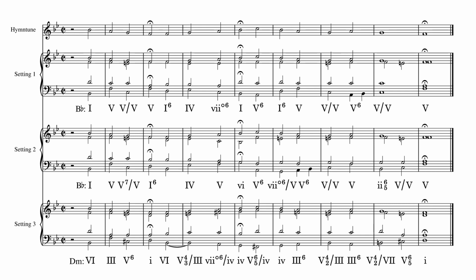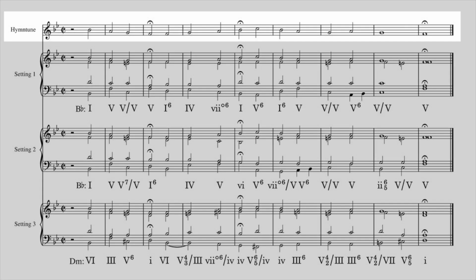In his book, The Art of Strict Composition in Music, he demonstrated this by creating 26 different harmonizations of a single chorale melody. Here's the first part of the melody used by Kirnberger.